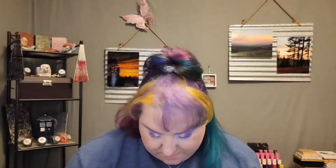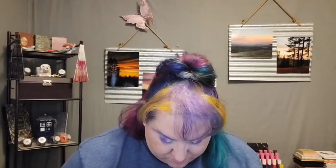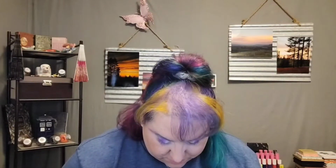Okay. Need to get over here. Clean off my brush, right? Okay. And then go into Cosmic. No, I'm gonna go into Potion, which is this gorgeous blue shimmer.